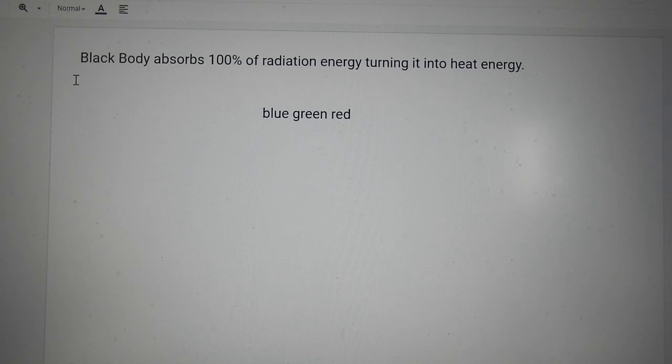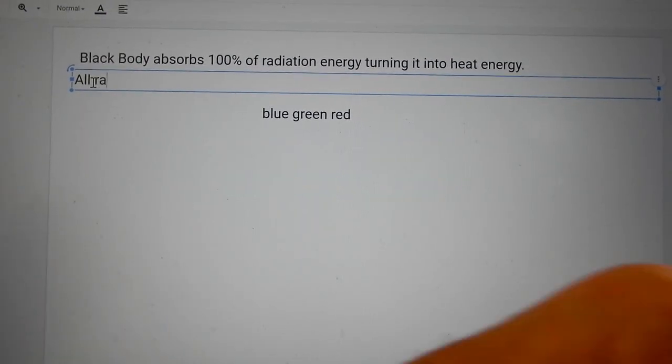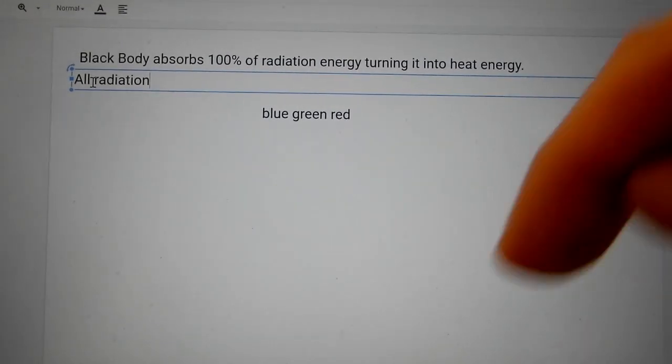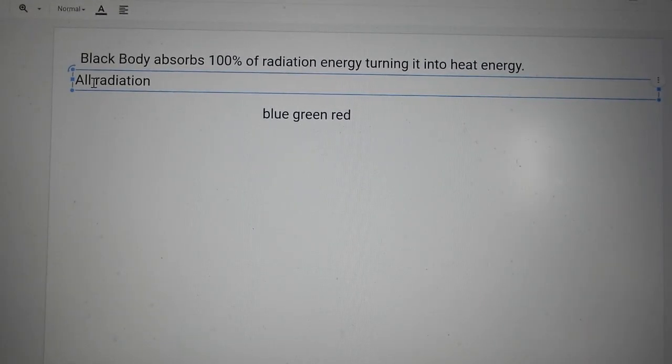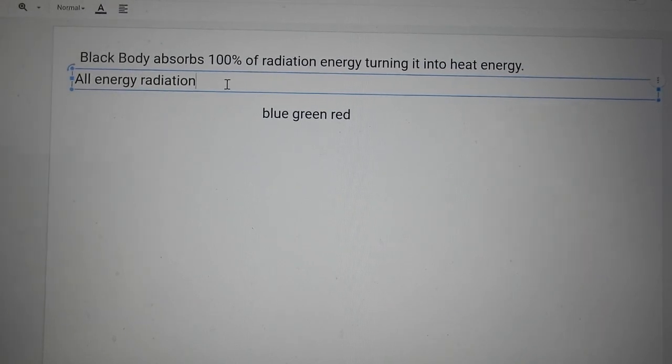Now, the next thing we need to know is, what is radiation from the sun caused by? Is it little bullets? Well, people used to think it was tiny little things coming over from the sun hitting the earth. And then scientists got a bit more clever and they thought it's ripples. Light, all radiation. Now, when I say all radiation, all energy radiation, because there are actually particles as well. So I'm going to say energy radiation is now ripples.